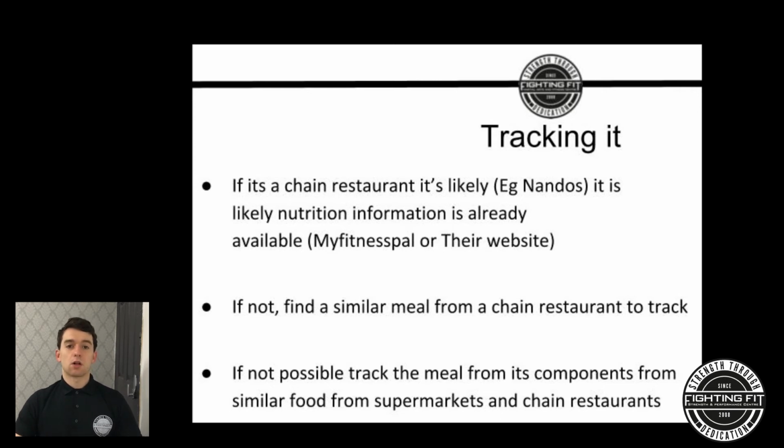If that's not possible at all, maybe take a look at the meal as its components. So if you were to get a mixed grill that included chicken, lamb and beef, look at how you could include or track those, searching for the chicken first, the beef, then the lamb, and the different components of that meal. You could either do that with the chain restaurants again, or items from supermarkets. So if you were to have sweet potato fries and you couldn't find them through the chain restaurants' tracking information, you could use Tesco's generic sweet potato fries as a value to track it.